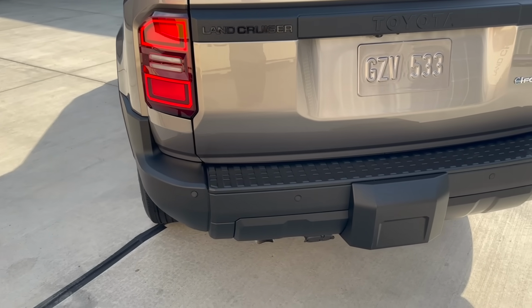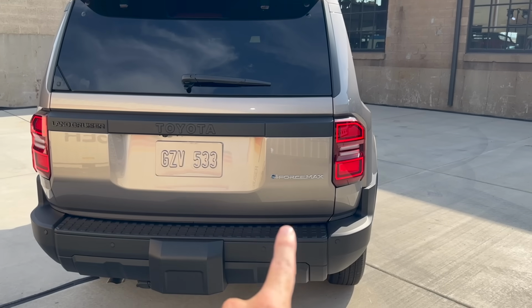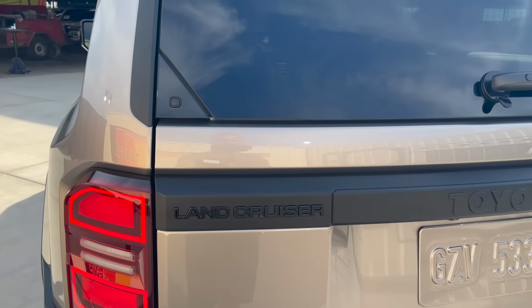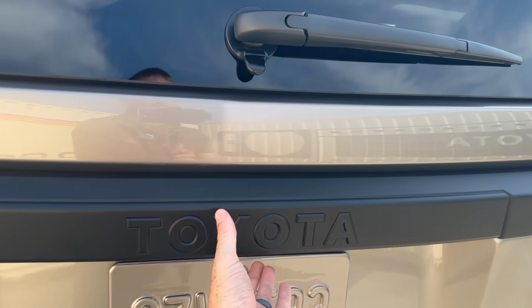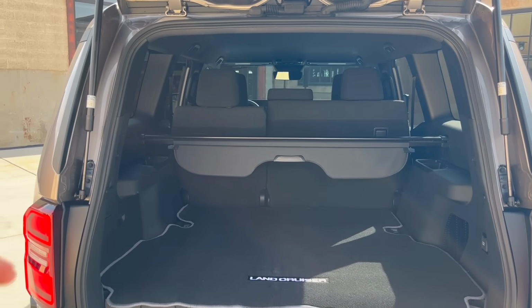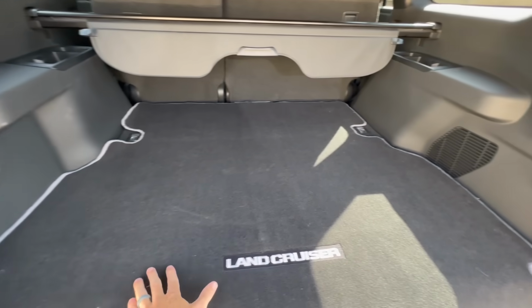As we make our way to the back of the Land Cruiser, you can see the bumper down here, nice black texture. This one does have the iForce Max. I'll show you guys the powertrain in a second. And then we have Land Cruiser written out here on the back. Toyota, this one does have a manual lift gate on it. There's no split tailgate, but as we go inside of it, you have a nice flat floor back here.